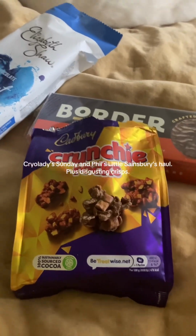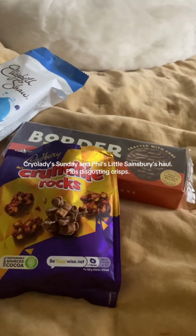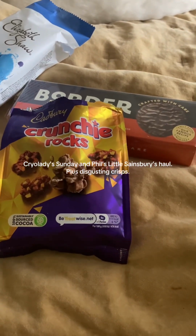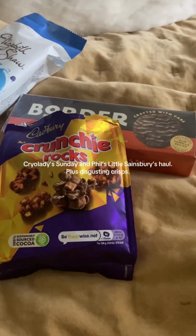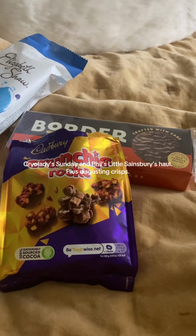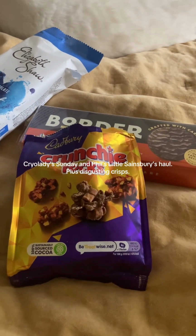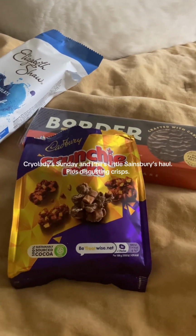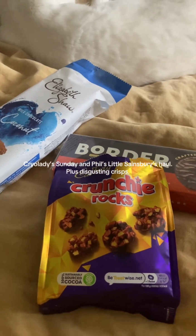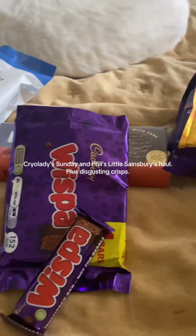So next up, we have Cadbury's Crunchy Rocks. Now, you can get crunchies. They're in a bar. It's like a honeycomb coated with chocolate. And it says that it's 100% sustainably sourced cocoa. Anyway, so this is kind of like a mix-up. It's got bits of crunchy, sort of, that's honeycomb mixed up with milk chocolate. I mean, you can't go wrong with a crunchy. You can't go wrong with Cadbury's chocolate. So all in all, that's good. You might see what I've done here because I camouflaged it. Yeah, that's pretty good.